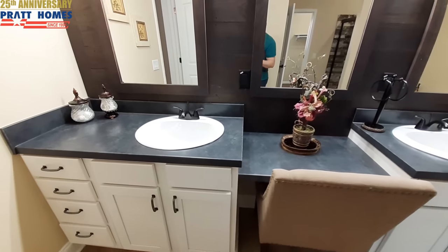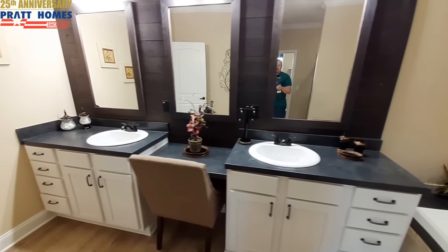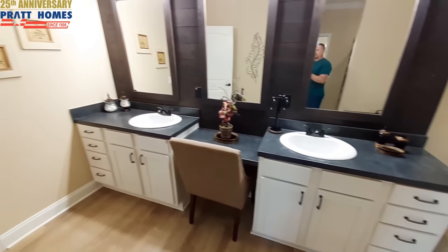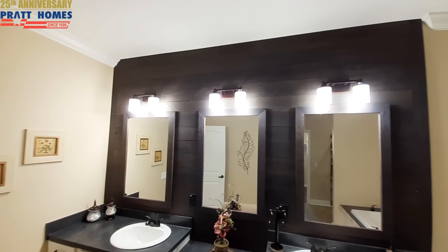Really nice countertops in here. You got three mirrors. Ladies, there's your makeup counter. And lots of counter space at the end of each sink there. I really like this dark wood they did up here.